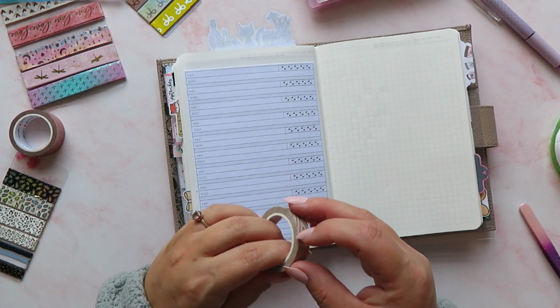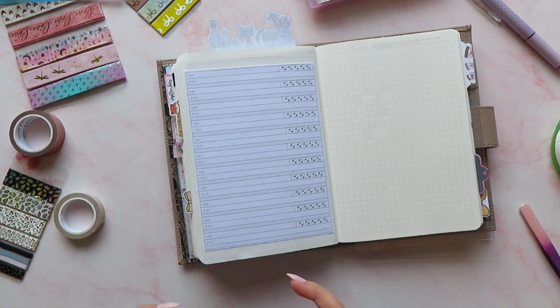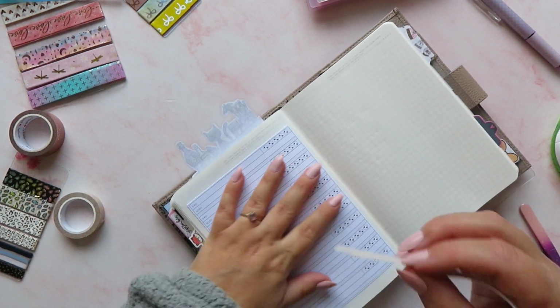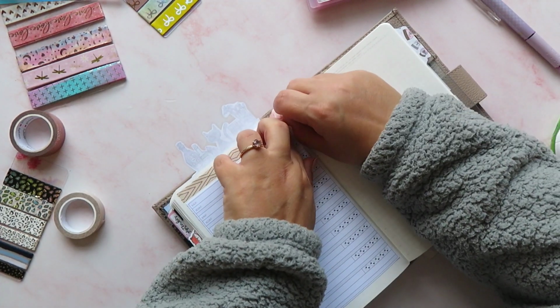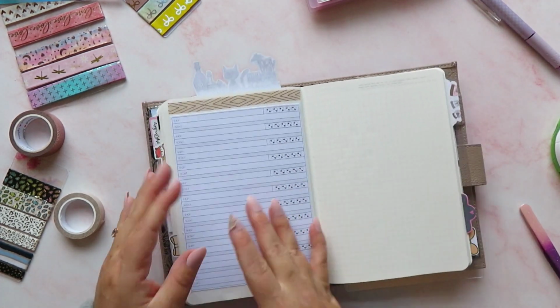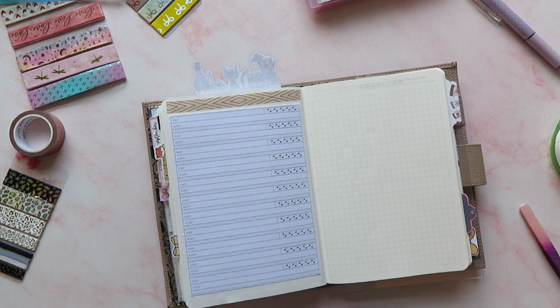We'll go with a bit of this washi this time. Maybe just up the top. We've not got too much room down there at the bottom. There we go. And then we will have a bit across the top here as well.